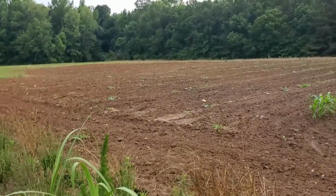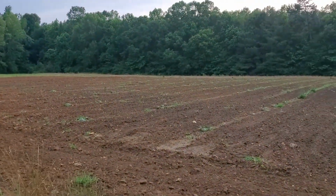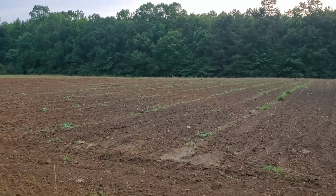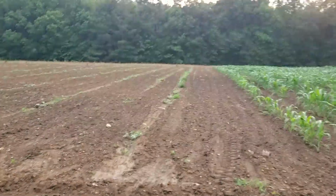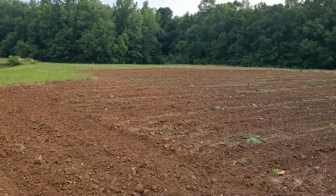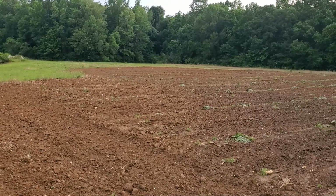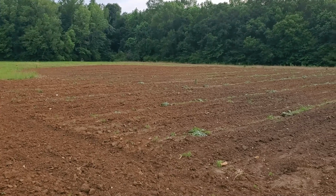Watermelons are starting to go. I gotta plow them. I gotta hoe them. They're starting to get some runners on them, so that's good. Hopefully me and him will get the pumpkins planted first of next week, where they'll come off about the 1st of October.